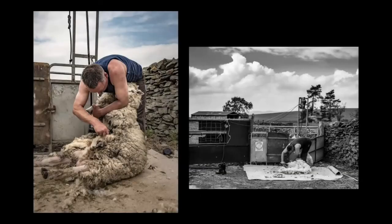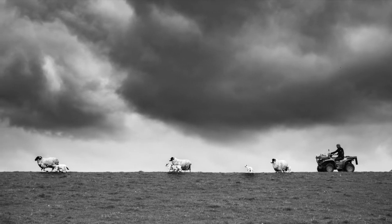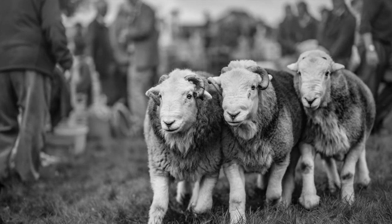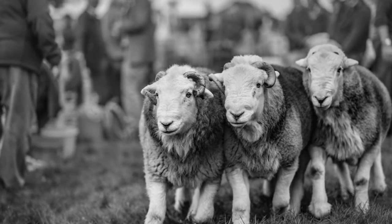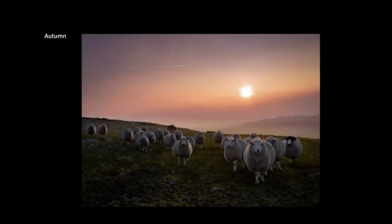And then of course the shearing, which we're doing at the moment. Black and white lends itself very nicely to a lot of situations on the farm, just because you haven't always got the weather, the best light. It can be a bit gritty, it can be dirty. There's also some random piece of equipment or machinery that's brightly coloured that you want to stop being so glaringly obvious. So I do use black and white quite a bit on the farm. Just helps take your eye into the photograph a bit better.